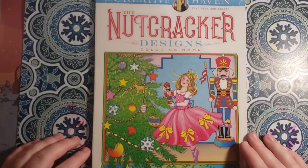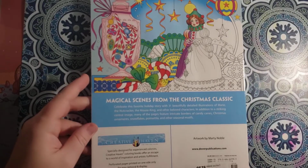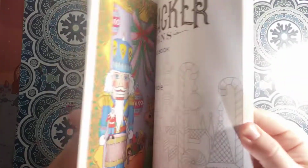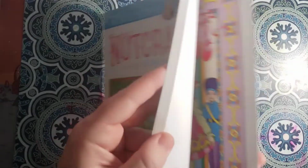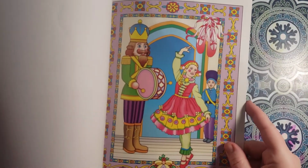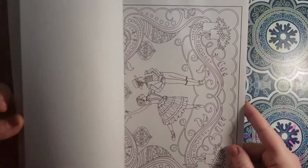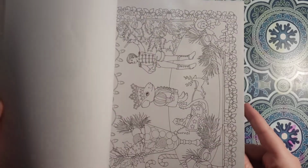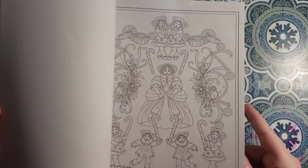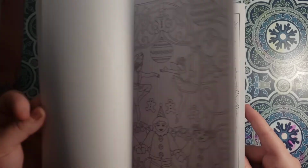Next here I have the Nutcracker Designs coloring book by Marty Noble. Another Christmas one. Here's their image of the Nutcracker and the Mouse King. I think that's supposed to be Nutcracker and Clara. I've never actually seen this play, so I just have to guess.